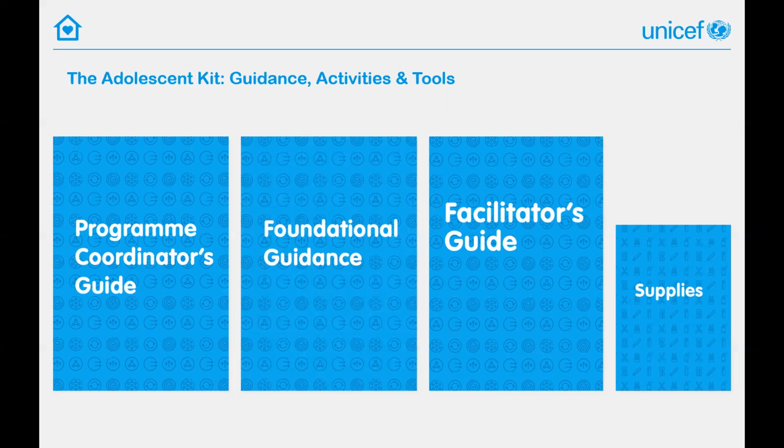Again, I will talk more about the supply kit in a minute, but for now, I will mention that there's another guide for both program coordinators and facilitators, and that's the supply guide. The supply guide includes checklists and tools to help you decide whether to order the supply kit, as well as other checklists and tools for procuring and managing the kit and other supplies and materials in your work with and for adolescents.